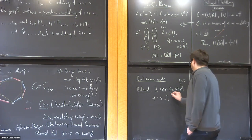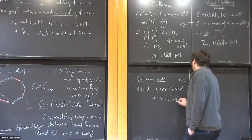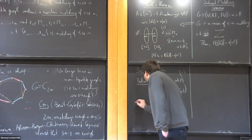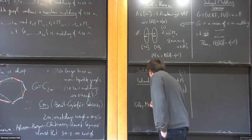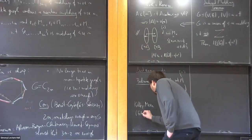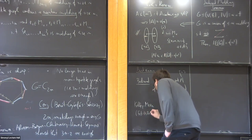A constant times something like this, over exponential of root log n. And Kelly and Meka, I should emphasize that this is just a preprint from yesterday night. So February 13th.